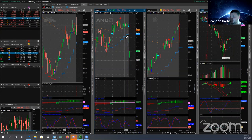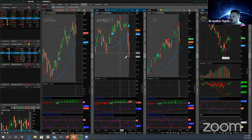Let's see what happens. This is a signal right here. AMD, I put my stop about right here at this wick. My take profit will be down here at this wick. Basically a 1-to-1. We'll see what happens. SPY is falling.